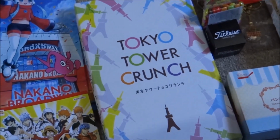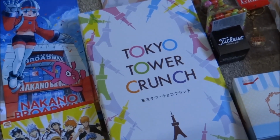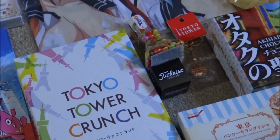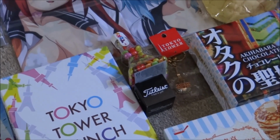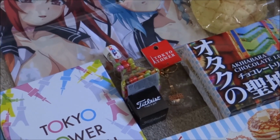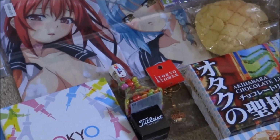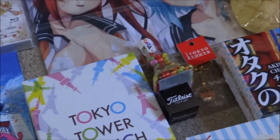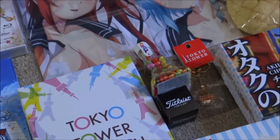Tokyo Tower Crunch. So this is just like some cookies that come from the Tokyo Tower. I did buy a few bits from the gift shop in Tokyo Tower. Next to that is a golf ball from Tokyo Tower as well. There's a keychain there from it as well. I always like to buy one keychain every time I go somewhere special like that, and I've got a collection hung up of many keychains from many locations I've visited throughout the world. Next to that is another model of Tokyo Tower, but this one's filled with smileys.